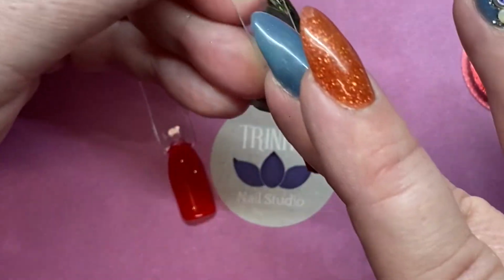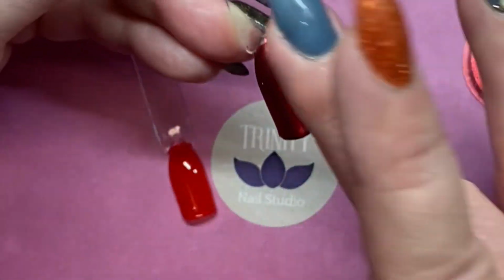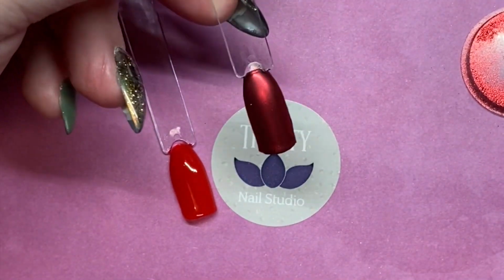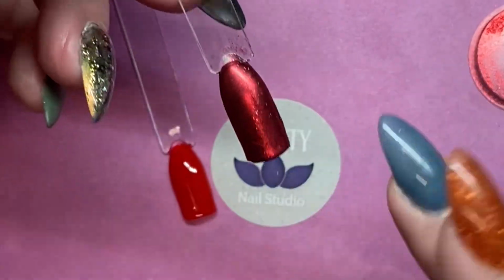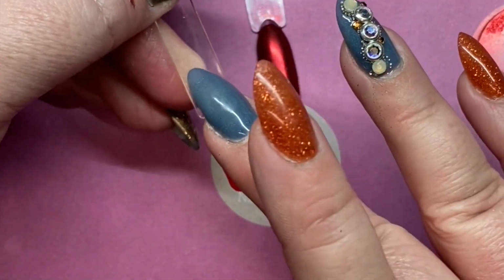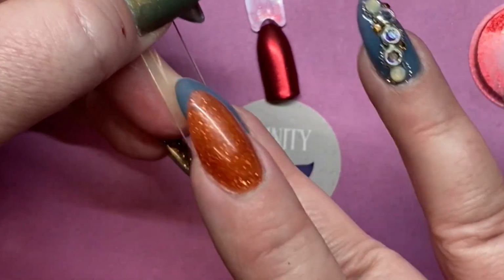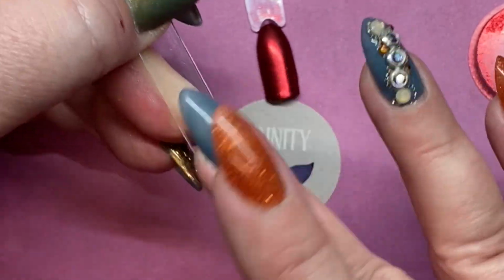I'm just gonna burnish that in with my finger. Beautiful. Gorgeous, gorgeous, gorgeous. I cannot wait to top coat that. All right, now I'm gonna try it over the red. I just wanna see what the difference is, if there is any. Oh, I think there is. Okay.